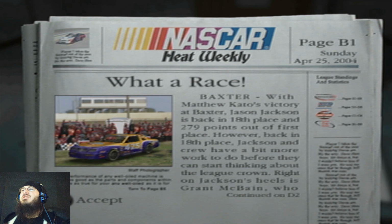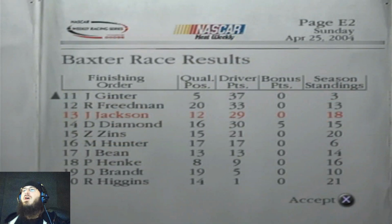What a race at Baxter. Matthew Cato's victory at Baxter. Jason Jackson's back in 18th place, 279 points out of first. Jackson and crew have a bit more work to do before they can start thinking about a league crown. That's not happening this year, but we are making some strides. It was baby steps before.